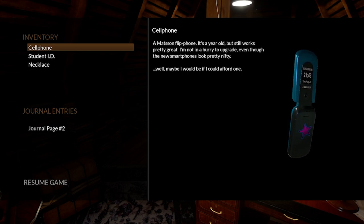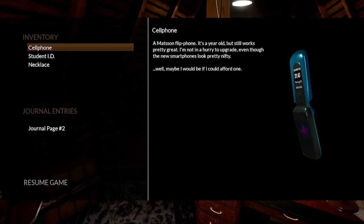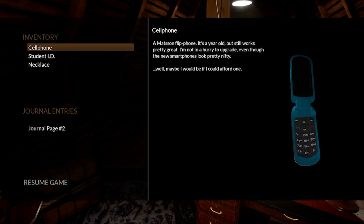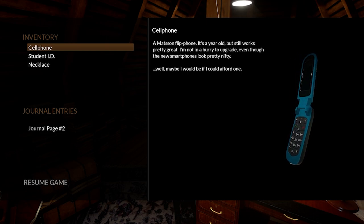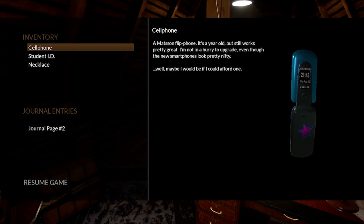I think flip phones are always super cool, but the functionality of everything now has gone so beyond all that that I feel like I'd find it hard to go back to that. But I think the simplicity of it could be quite nice. But it's a year old, but still works pretty great. I'm not in a hurry to upgrade, even though the new smartphones are pretty nifty. Well, maybe if I could afford one.